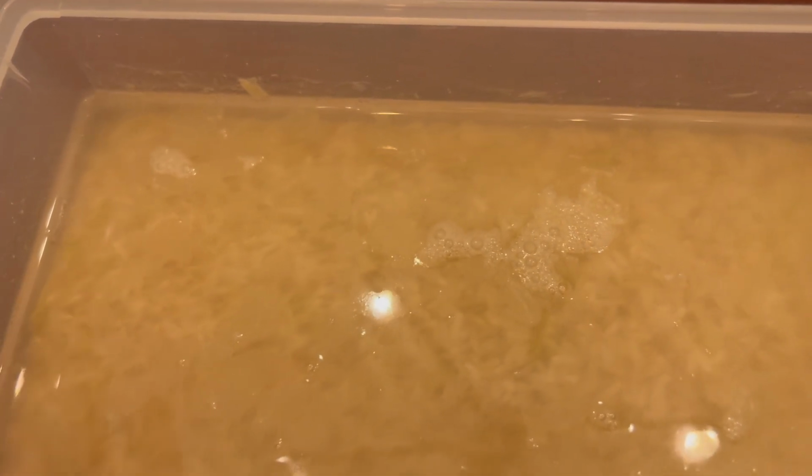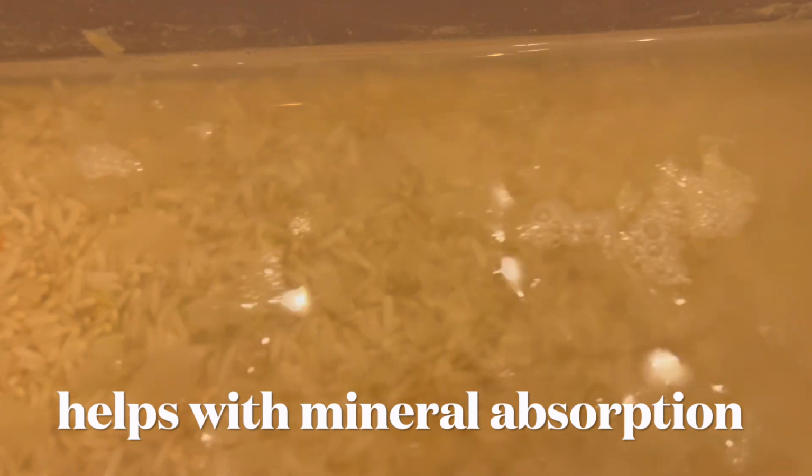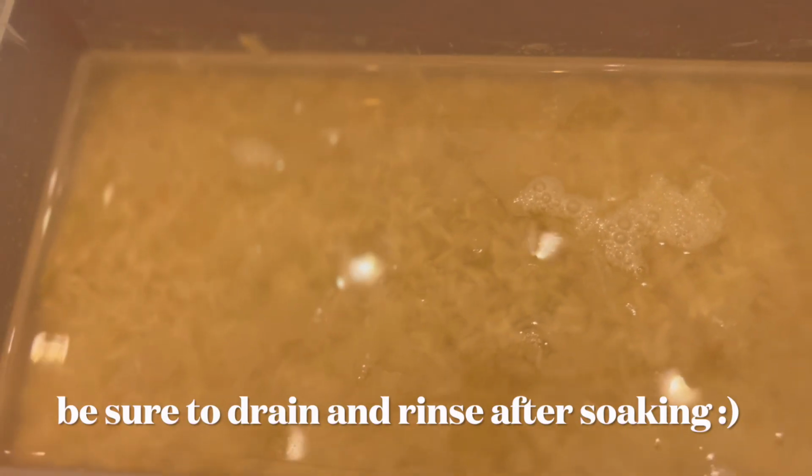So it increases the microbes that are beneficial, that help with mineral absorption, and the fermentation and soaking process helps get rid of some of the things that are found in these types of carbohydrates, also in beans, that can block nutrition absorption in our body. So actually not fermenting and soaking your rice can lead to malnutrition. So it's really important to do that.